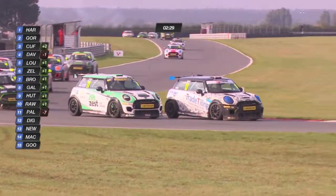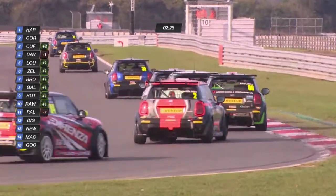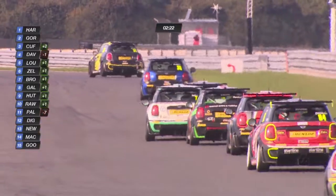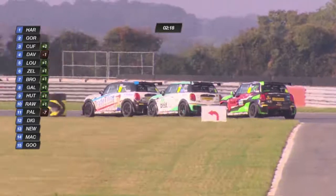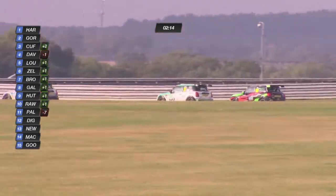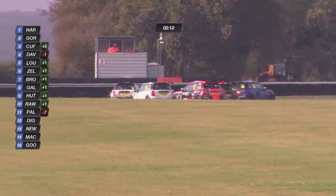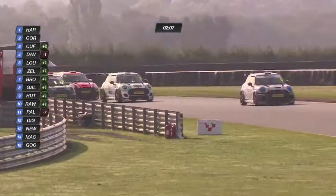So it's still Harrison out front, Gornall in second, Cuff next up, and Dan Zelos, who had that fastest lap, off the circuit, and well, he's very definitely out of the championship. There is Dan Zelos. He's going to have to come back and have a go next year. Without a doubt, he is going to be one of the quickest drivers in the championship for next season.